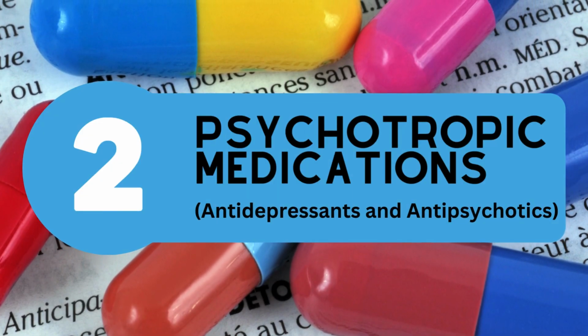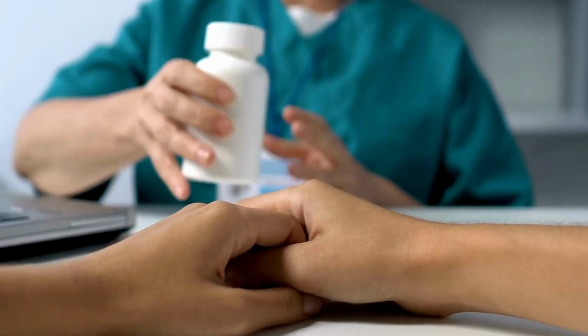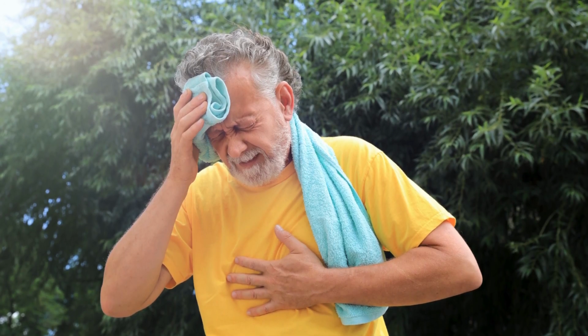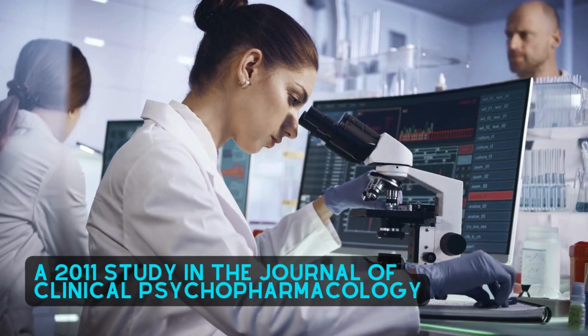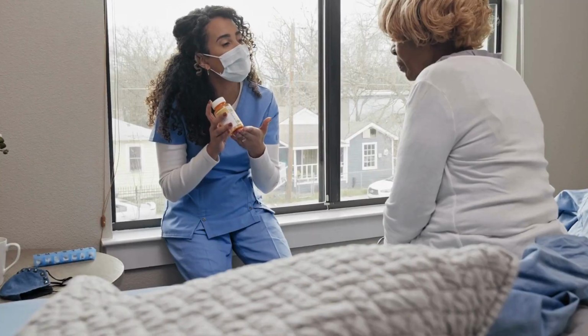2. Psychotropic medications. Certain psychotropic medications such as tricyclic antidepressants and phenothiazine antipsychotics can increase sun sensitivity, leading to an increased risk of overheating and sunburn. A 2011 study in the Journal of Clinical Psychopharmacology highlighted the potential risk of sunburn associated with these medications.